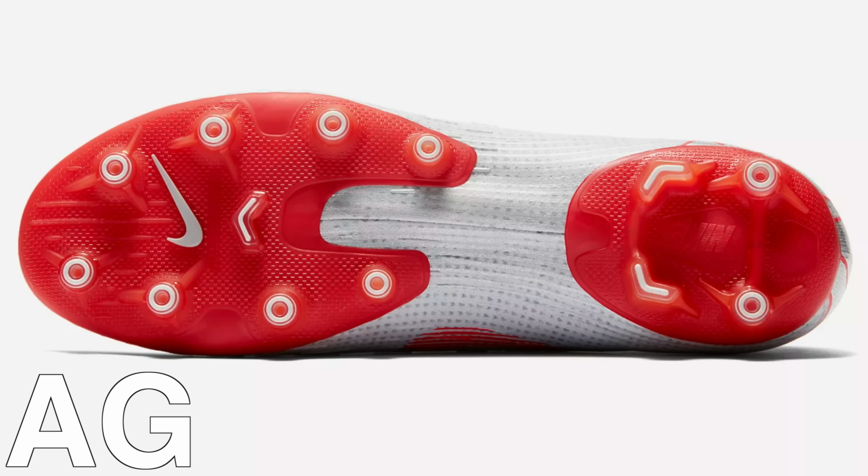Now, I've talked about this before in the past. If you play on soft ground, firm ground, and artificial grass regularly, ideally, you want to have one of each for those particular surfaces, meaning 3 different pairs of boots. If your budget allows for that, of course. There are going to be compromises that need to be made based on your budget and based on what's available, but I would strongly recommend that if you regularly play on artificial grass, which is very common these days, that you invest in a boot with an AG stud pattern, or at the very least an FG AG stud pattern.